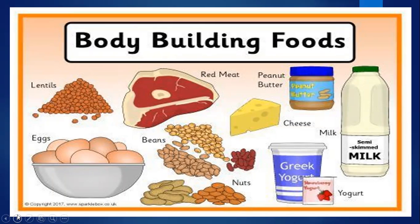It is important for all of you because you are all growing. So what do you need? You need to have a lot of protein in your diet. And what are the best sources of protein? Milk, eggs, fish, and different types of nuts and beans. These are the main sources of protein. If you consume all these things in your diet, you can get enough protein according to your body requirement. Okay, beta? For further details, please watch the first part of the lesson.